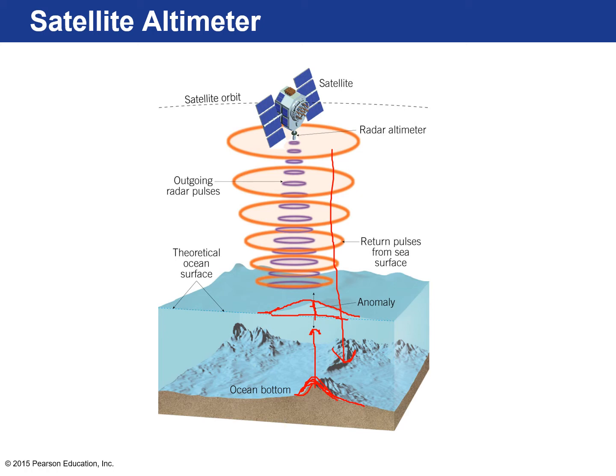And that's why when you get on Google Maps and go into satellite view, you can see the entire ocean floor and all the major features, which is very impressive.